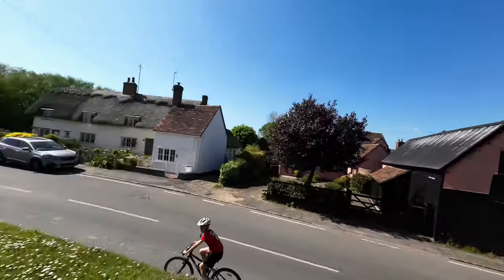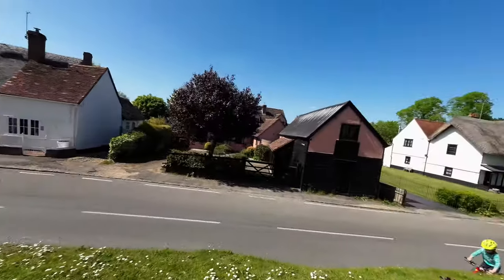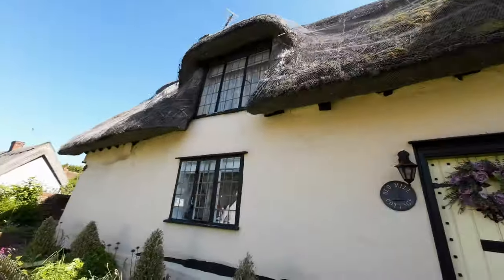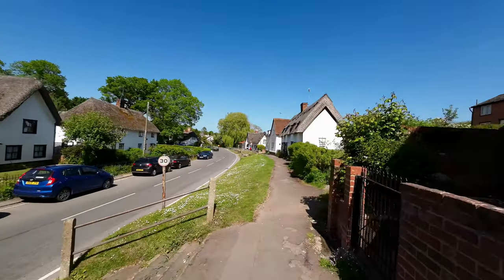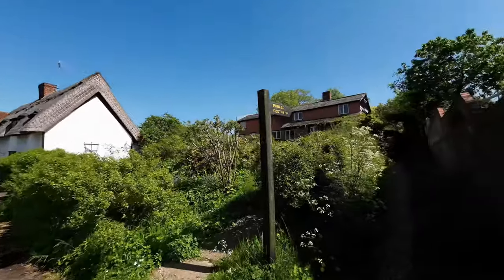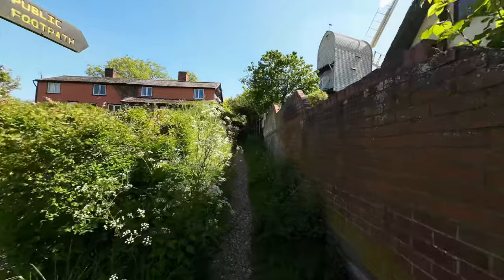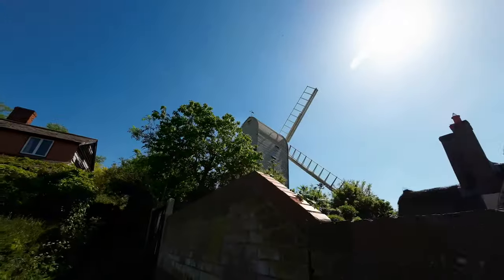As you can see, it's very much what one might describe as a chocolate box village. Everywhere seems to have a thatched roof. Seems to be the order of the day. And it's very attractive, I hasten to add. This is the footpath, which is largely overgrown, which will take us to the windmill. And you can see the windmill from here.